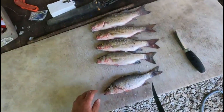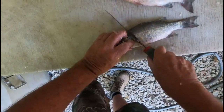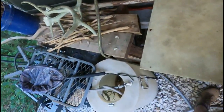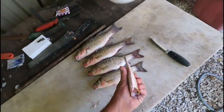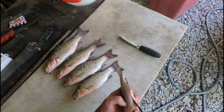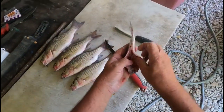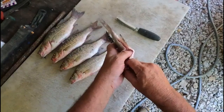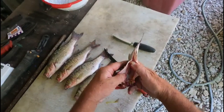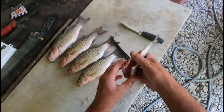Now I'm gonna take this fish and I'm gonna cut his head off right there behind the gill. Okay, one fish head for the coons, and I'm going to gut him out. There. Open this up. Not a lot of guts in these. He is not dirty hardly at all. And I'll clean that real good.